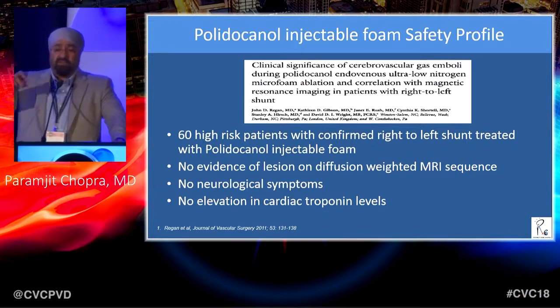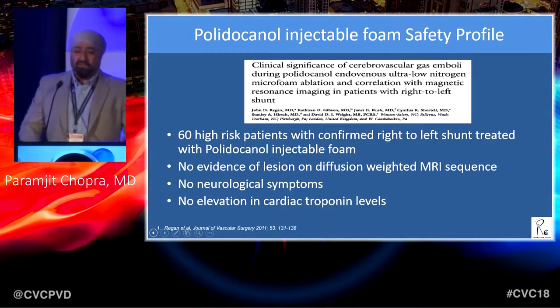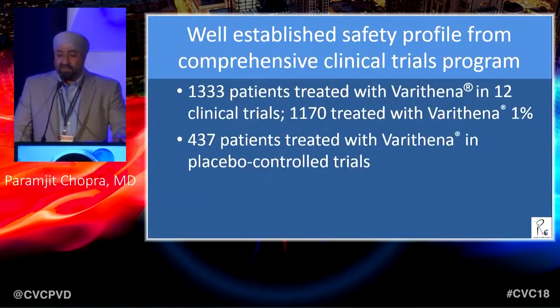If you use Varithena in a peripheral branch and it's not connected to the saphenous, it's not a branch of the saphenous and there's no saphenous insufficiency, you are using it just like sclerotherapy, based on my understanding of the guidelines that CMS has. But if you have saphenous, greater or lesser, above or below, and then you have branches related to it, then yes, it's reimbursable for that.